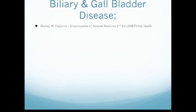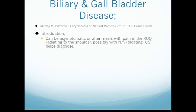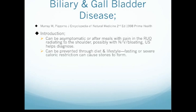Biliary disease and gallbladder disorder, again taken from the Encyclopedia of Natural Medicine. This can be asymptomatic with no problems, no symptoms at all, or you may notice that after meals there's pain in the right upper quadrant of the abdomen. It may radiate to the shoulder, possibly with nausea, vomiting, bloating. Ultrasound is good to help diagnose this.